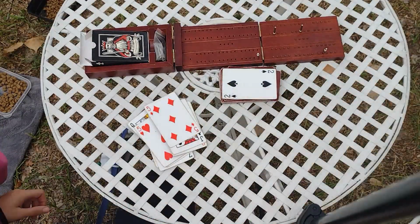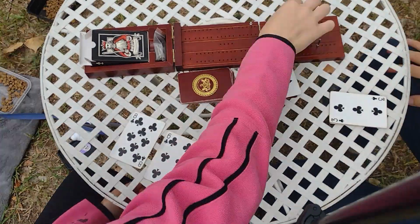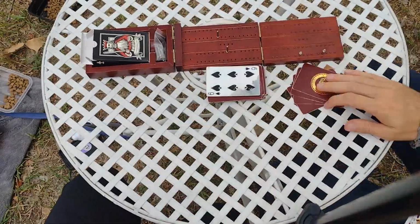Okay. It's going to rain tonight. When's it going to rain? Around 1 a.m. For how long? Till 10 a.m. So, 11 hours of rain. 9. 9 hours of rain. Oh yeah, that's how math works.